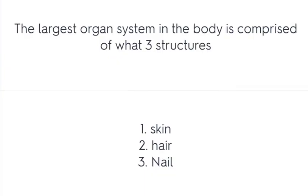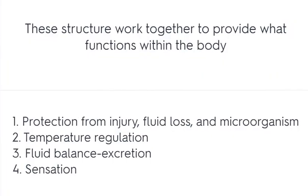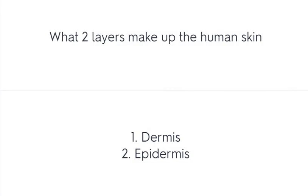The largest organ system in the body is comprised of what 3 structures? 1. Skin. 2. Hair. 3. Nail. What is the largest organ system called? Integumentary system. These structures work together to provide what functions within the body? 1. Protection from injury, fluid loss and microorganisms. 2. Temperature regulation. 3. Fluid balance and excretion. 4. Sensation.